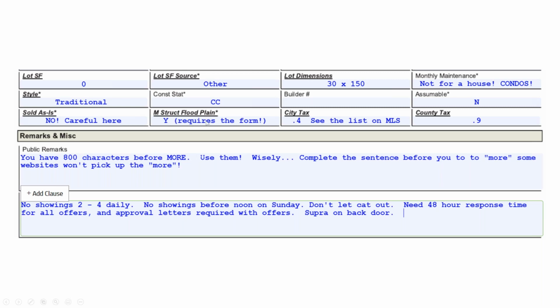Main structure floodplain, if it's yes, there is a form that is required to be added to the documents section, and that form is from the MSD certifying what zone it sits in. Now remember, if you do your floodplain search, which you should do on every single listing, and it comes back X, it does not require flood insurance. Every house in the United States has a zone the house resides in. If it says X, it's not in the floodplain.